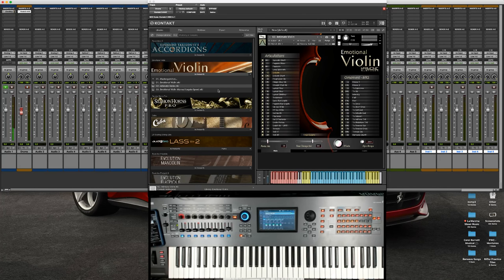Now, I was playing with this for a long time the other day because there's something very emotionally moving about this. Not that. Let's listen to some other sounds. This is gorgeous. Adagio slow.